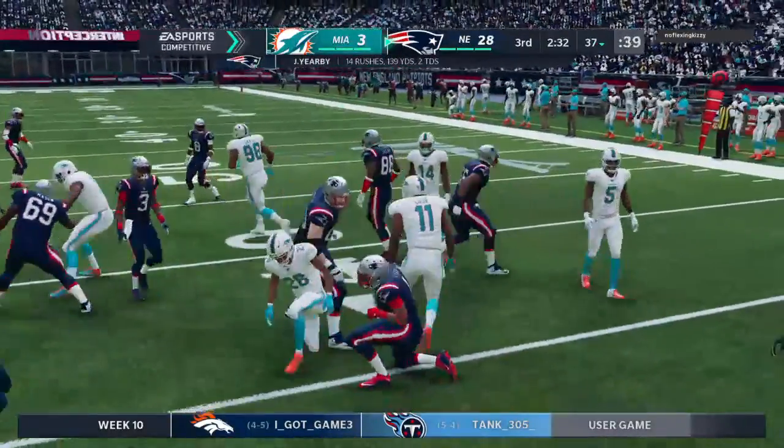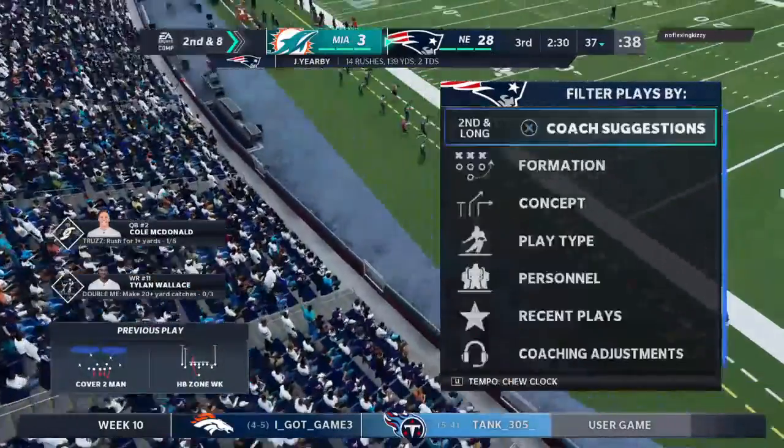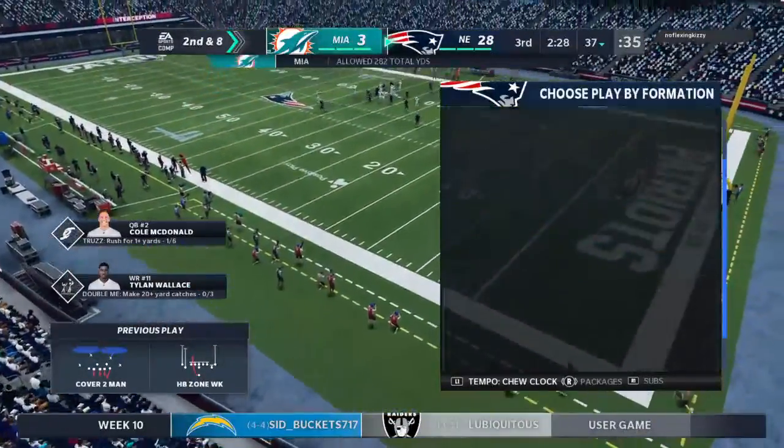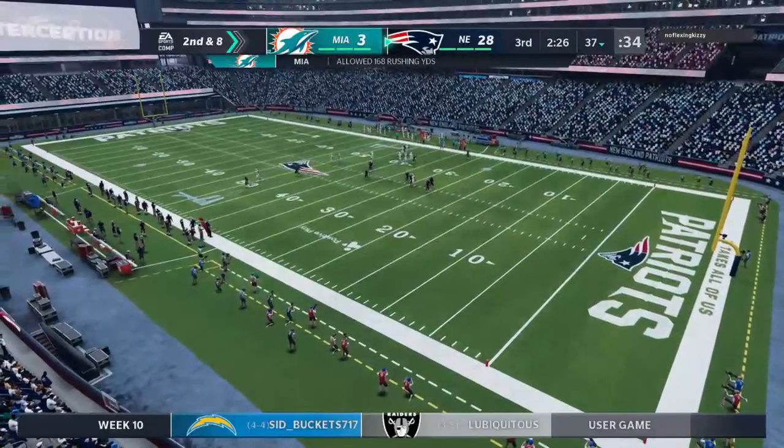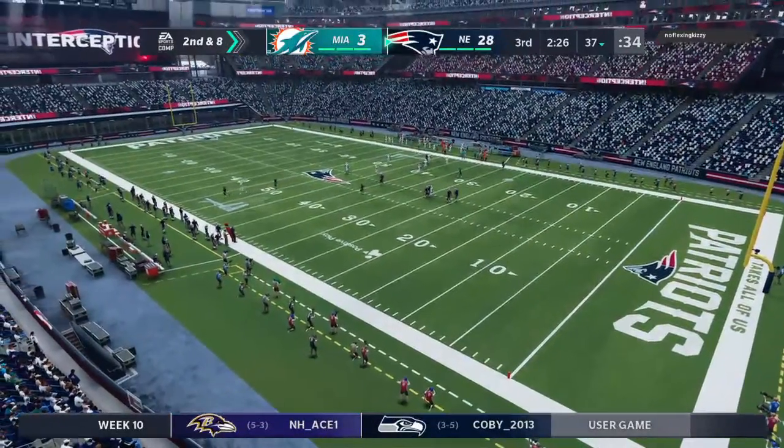And the other part is they're taking their spirit away from them, too. Yeah, now they're just looking to add to that total. 2 yards on the pickup there. It'll be 2nd and 8.